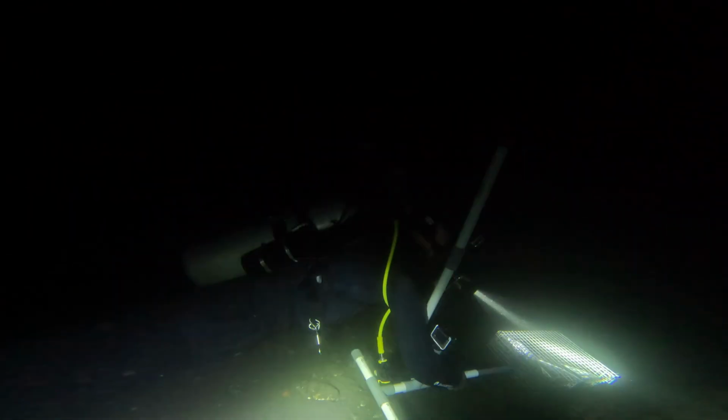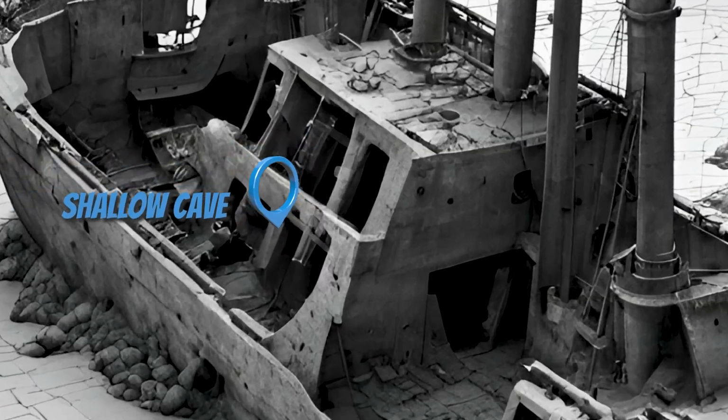But with large waves, strong currents, and absolutely terrible visibility, finding the shipwreck in the darkness was not going to be easy. I've got no idea where I'm going. This is crazy, the viz is so bad. Oh, I'm completely lost. I've lost my bearings. Oh, I can see the shipwreck. We found it, yes. And thankfully, the shallow cave was close.